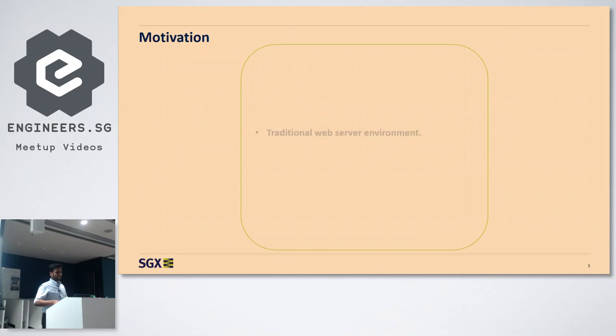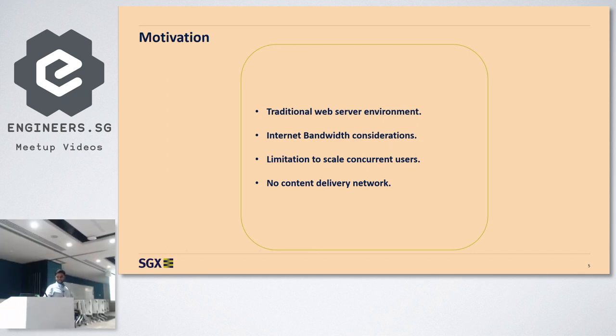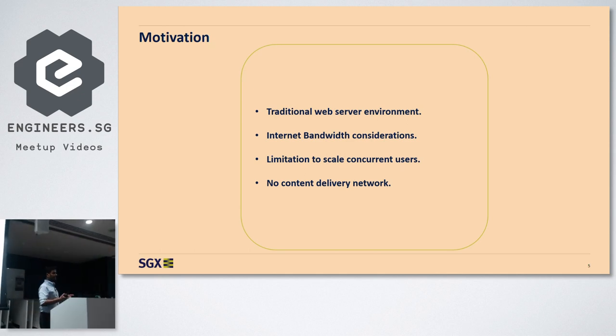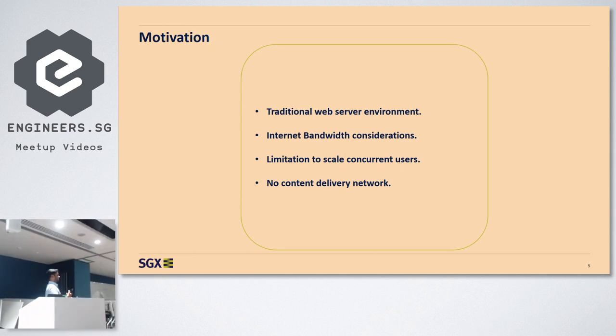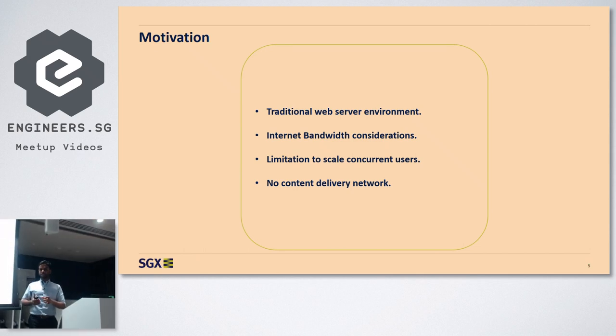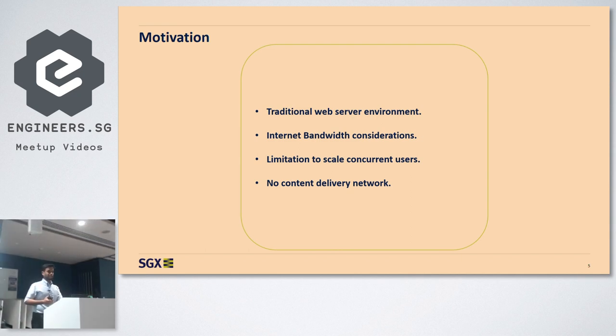In a way, the motivation is very typical. We come from a traditional web server environment where we host all of our single page applications, and there are internet bandwidth constraints as well. We have a hard limit of 100 megabytes; that's where we can scale. This internet bandwidth consideration also limits us in scaling the number of concurrent users. Let's assume, for example, we have 100 megabytes of internet bandwidth, and in a typical no-cache scenario, you can only scale up to 100 concurrent users, which is not the scale we expect.